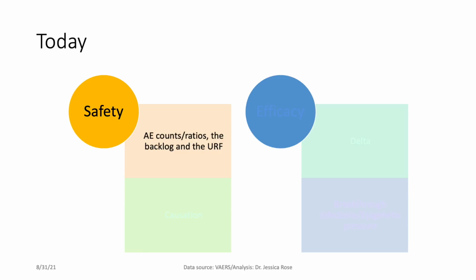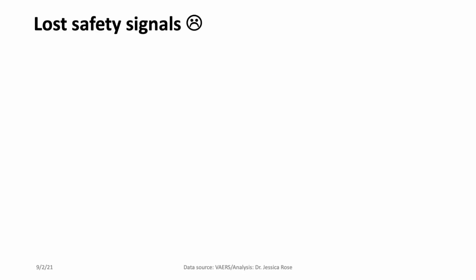I know people on the ground who are telling me that this is a very real thing. And this backlog is apparently quite large. This is the data that exists that hasn't entered the system yet, if ever. So I'm going to focus on the fact that we're losing safety signals because of this backlog.